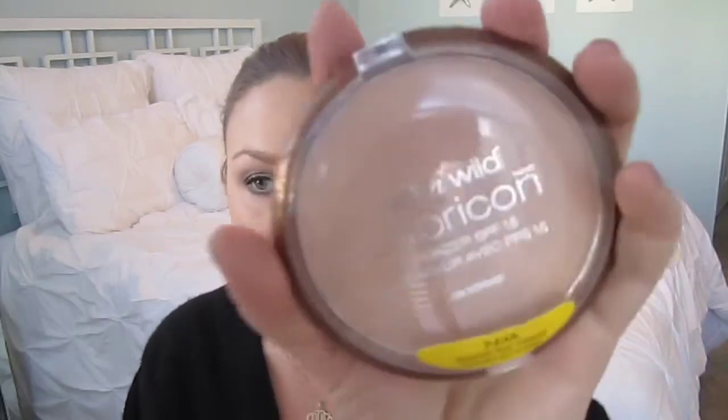So the first thing I'm going to start with, and it's the only thing that's not something for the eyes, is this highlight slash bronzer. It says it's a bronzer. It's from Wet n Wild and it's the color Raycon. I don't know, bronzer, SPF 15. Oh, I didn't know it had SPF. That's good. And it says bronzer, and it's in the color Reserve Your Cabana.